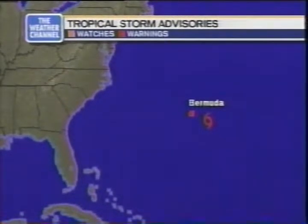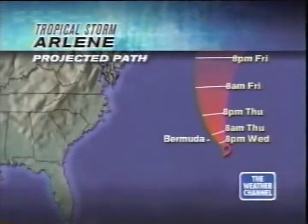We may see some gusts that high. The strongest winds we've seen on Bermuda this afternoon, incidentally, are gusts to about 21 miles per hour, so not very windy at all. And as you look at our satellite pictures, we can see the picture of the clouds and showers are mostly east of there. This is the forecast track.